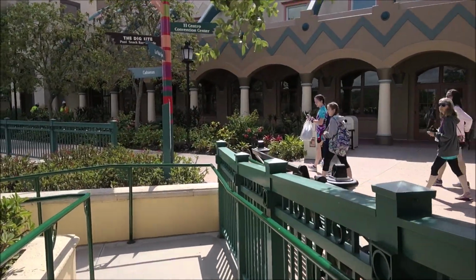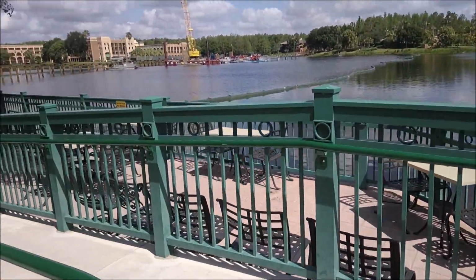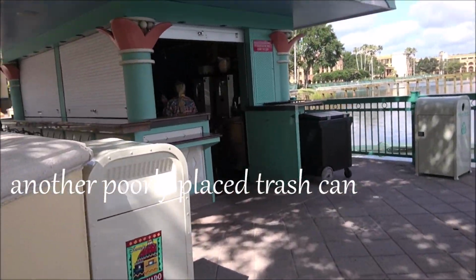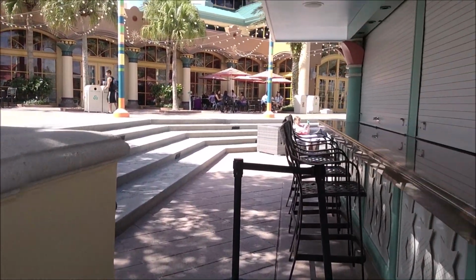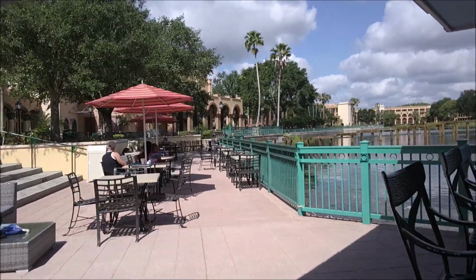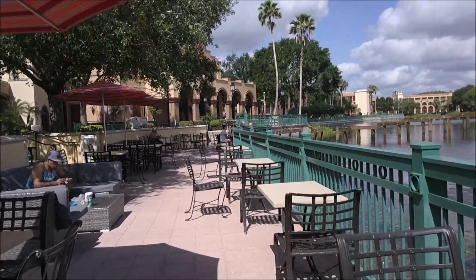Kinda odd though, because of the rip-rap back and forth, you can tell that this ramp was an afterthought. But Coronado Springs was built in 1996 and the Americans with Disabilities Act came in 1990. Was the planning that far behind or what? And I'm pretty sure with this bar sticking out here, this doesn't meet the minimum walkway requirements. But if you want to eat down by the water, this is what you're going to have to do to get there. I mean, provided you're in a wheelchair.